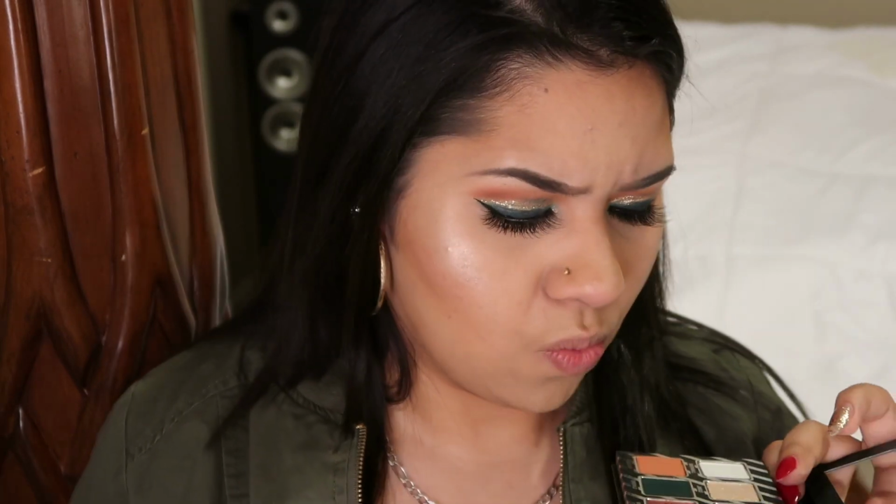And for it to be patchy and everything, maybe if I was blending it, it could have been a different story. But I wasn't even blending it. I was packing it onto my eyes, which is what makes it the weirdest thing ever, because I've never had a shadow do that. Even with the Subculture palette, yeah, it was patchy when you blended it out, but when you were packing on the color, it was good to work with. So that's why I feel like this color is just weird. I think it has a mind of its own, and it just wants to do whatever it wants. But that's the reason why I did not like this palette at all.